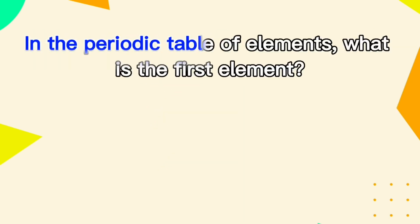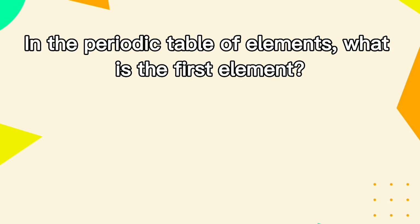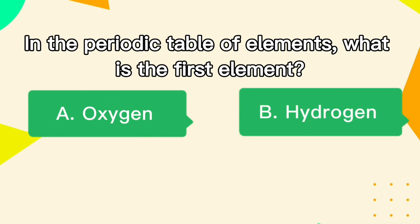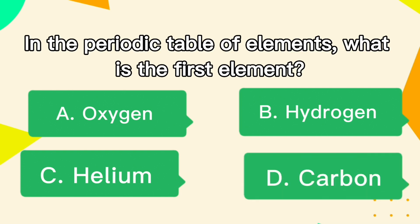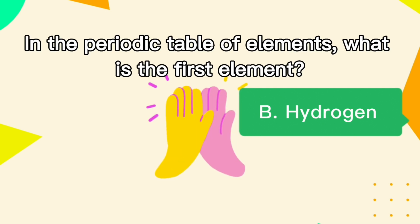In the periodic table of elements, what is the first element? A. Oxygen. B. Hydrogen. C. Helium. D. Carbon. You have 3 seconds to answer. What's your answer? All right, the correct answer is hydrogen. Very good. Learning is fun. Always try and try. Never give up.